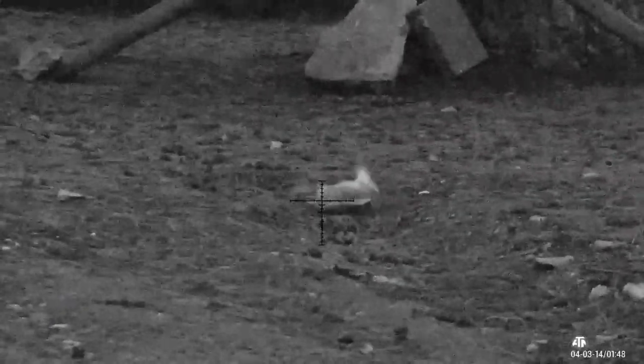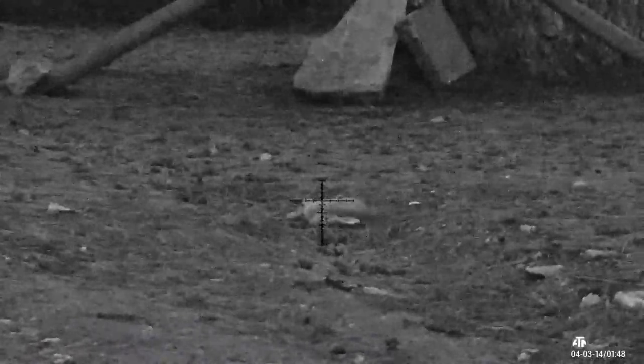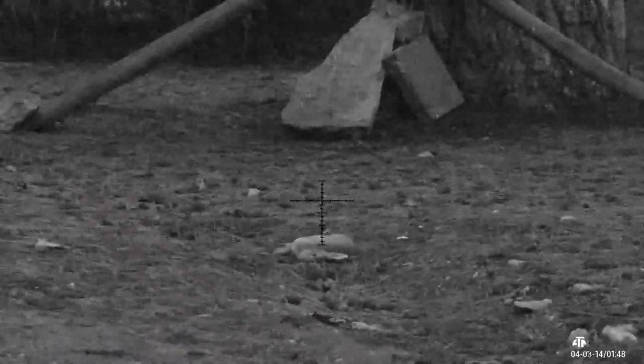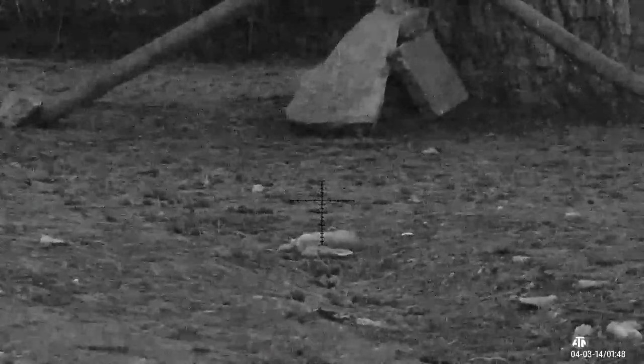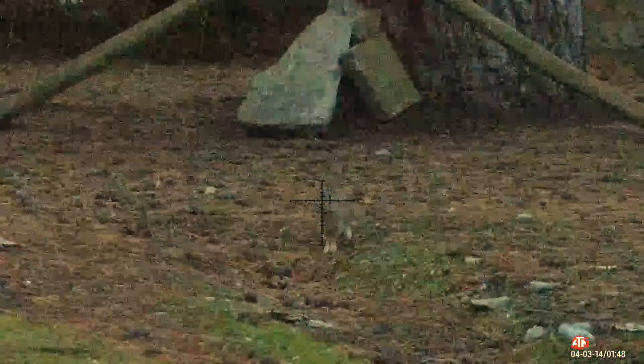Surprisingly, my first visitor was a rabbit, but you'll have seen me shoot rabbits in this area before, and there are a few around. Now my rabbit stocks are running a bit low in the freezer as well. I've been making sure I eat everything up ready for refilling, so it's a nice bonus to get this rabbit in the bag. Here's the same footage, and I've just slowed it down for you.